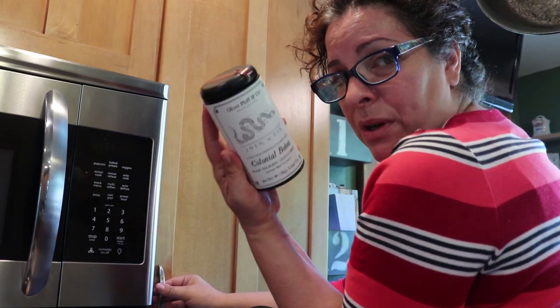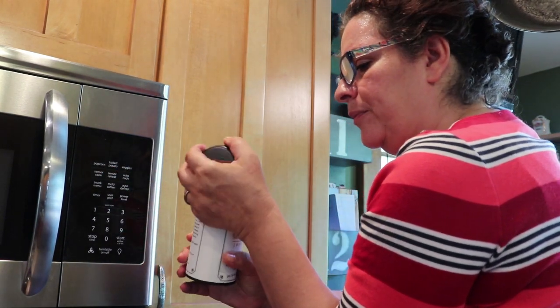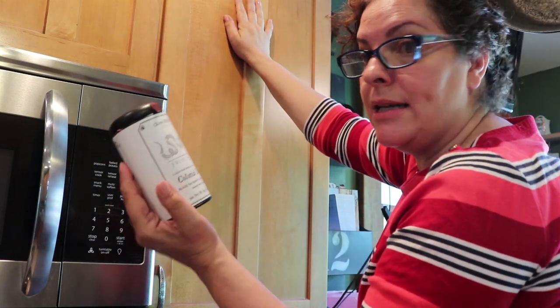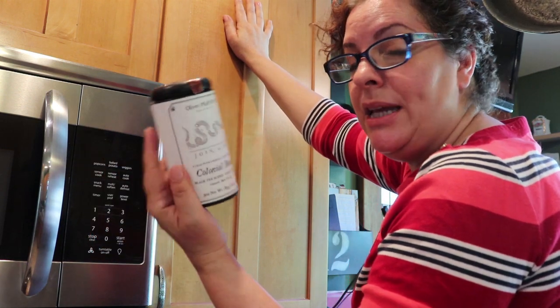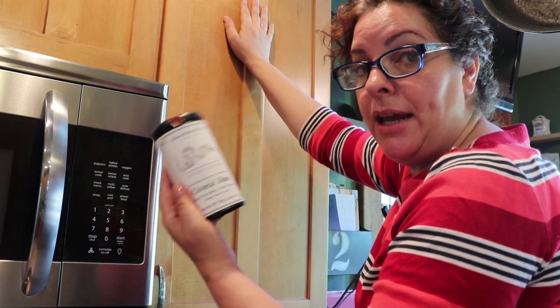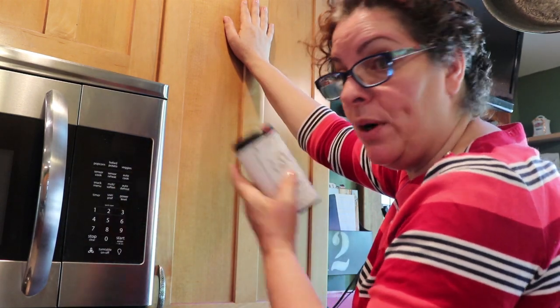I got this when we went to visit a colonial place in south of New Jersey. It was like the old barracks, that's what they call it. Colonial Bohea, black tea blend, lightly smoky. It's kind of like a light Lapsang Souchong. It's good, but I have a Lapsang Souchong in here and I have a lot of black tea. So this one, same thing, I'm going to take it to work. So this is item 21.